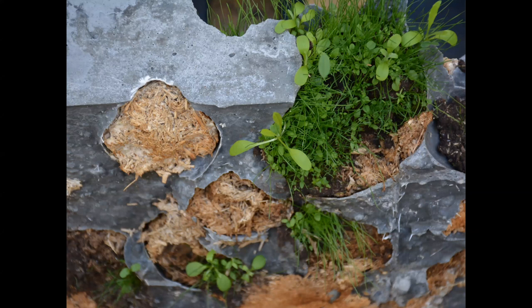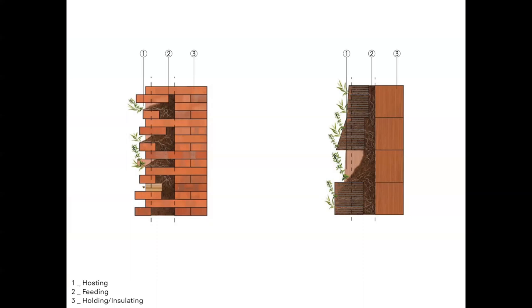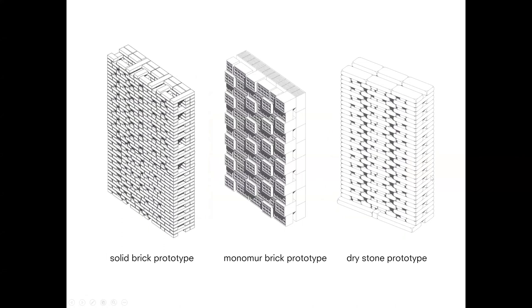But this was concrete, and we have to work now on this composite material, but we all know that this is not very good for climate change. So we decided to explore different types of materials, and especially this brick material, which is on the left, and this, I don't know the name in English, monomur, which is a kind of hollow brick that is used all over the world to build cheap buildings. So we tried to study this, and also a dry stone prototype, a monomur brick prototype, which is this industrial brick system that is used all over the world, and this solid bricks prototype.